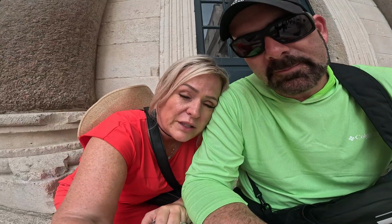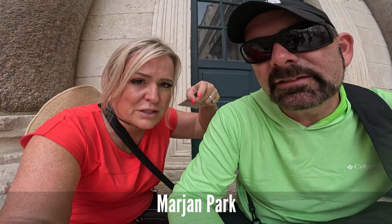So we had two more places to get to, the Treasury and the park, which has a really pretty viewpoint, but it's starting to rain, so we're waiting for the Treasury to open back up and we're going to head to the Treasury and then we shall see. This might be the end of our Split, Croatia adventure, but I would definitely recommend going to the Marjan park. I'll spell it below.